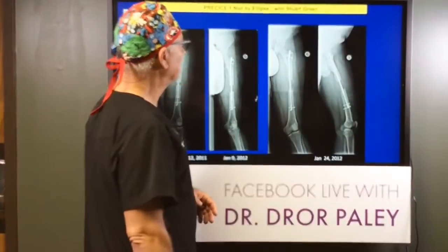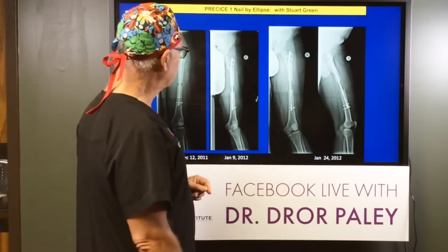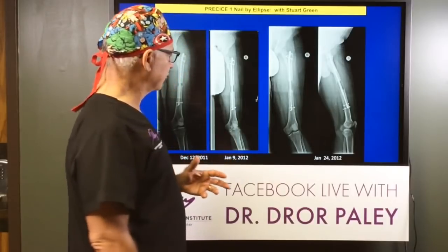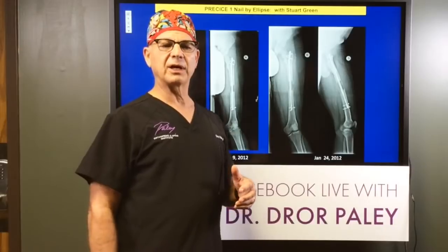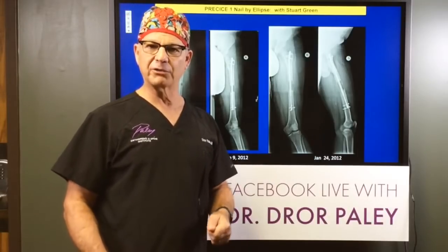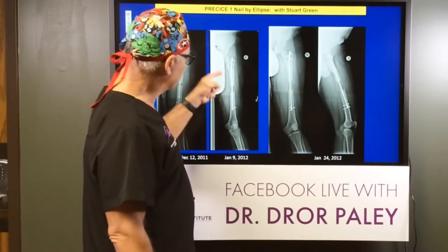And I got involved with this device after I started putting in what we call the P1s. I didn't develop the P1s. That was developed, as I said, by Stuart Green and a company called Ellipse. Problem is, the P1s broke. They worked, but many of them broke. And they had mechanism breakages. They had the nail break. I was asked to help redesign the device. And we developed the P2. And the P2 was a lot better. It had very few of the problems of the P1s.